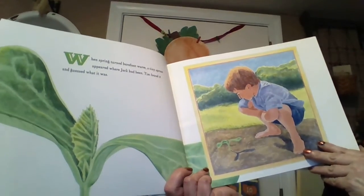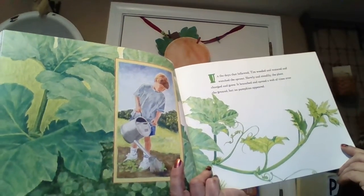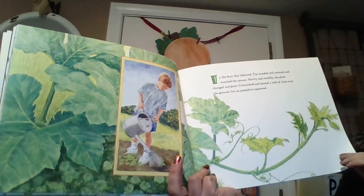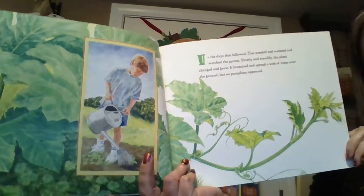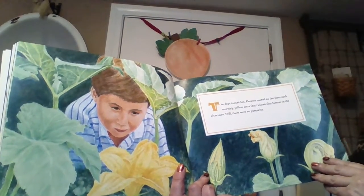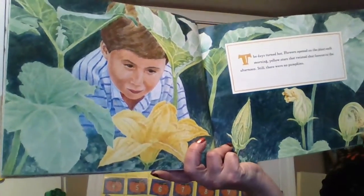When spring turned barefoot warm, a tiny sprout appeared where Jack had been. Tim found it and guessed what it was. In the days that followed, Tim weeded and watered and watched the sprout. Slowly and steadily the plant changed and grew. It branched and spread a web of vines over the ground, but no pumpkins appeared. The days turned hot. Flowers opened on the plant. Each morning, yellow stars that twisted shut forever in the afternoon. Still, there was no pumpkin.